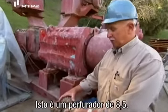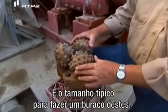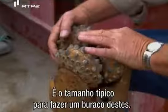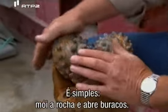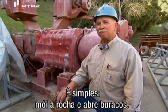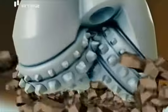This is an 8.5 drill bit. It's typically the size that we drill a production hole with. And we actually push it down as we're rotating to cut the rock. It's a simple thing. It just grinds up rock and makes hole.